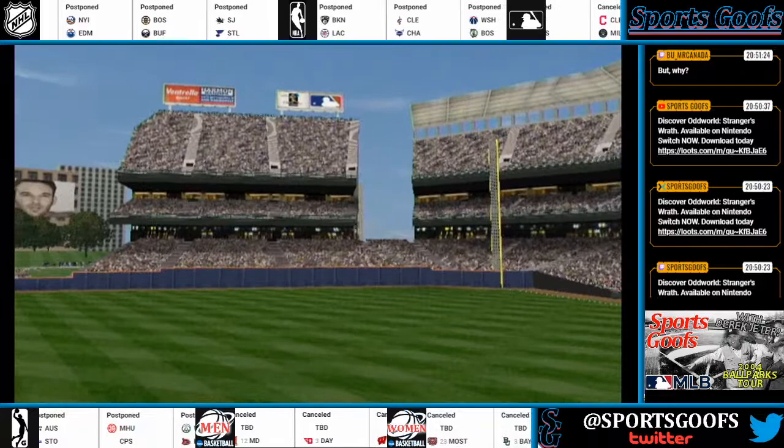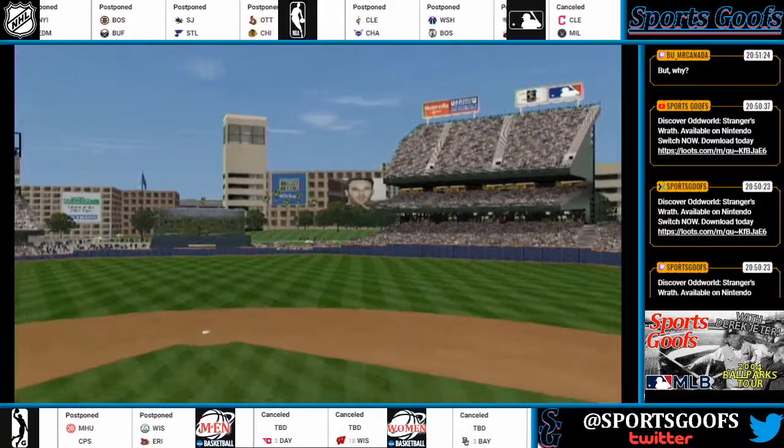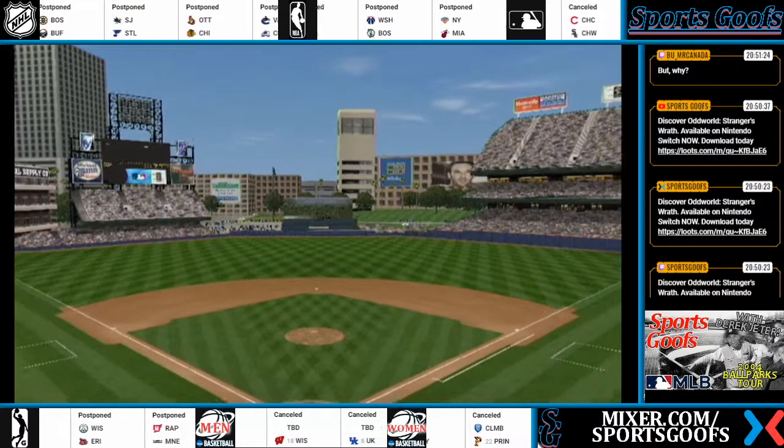And is right field like that? I don't think so. I don't know if it's like that. Now, I briefly heard he mentioned that they would have internet access so people could order food from their seats. So futuristic, I know.